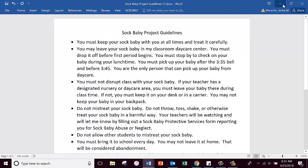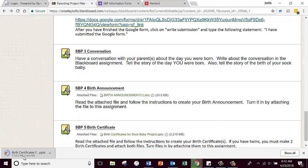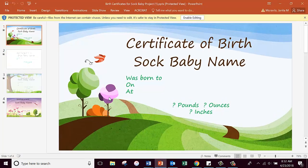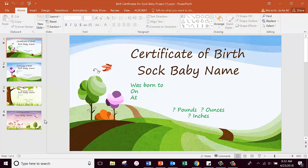All right, let's go back here. The next one here is a birth certificate. And I already included PowerPoint slides that you can use for that. Now remember, if you have twins or triplets, you have to make separate ones for each one. Because just because you're a twin or a triplet doesn't mean you share a birth certificate. Some of the information on it's going to be the same. But even your birth times are going to be different.